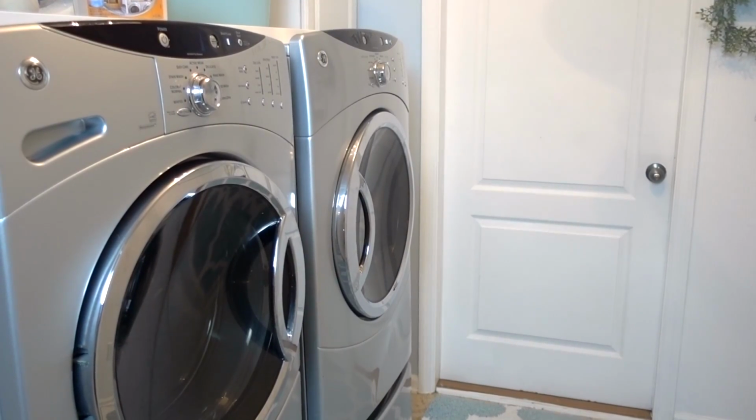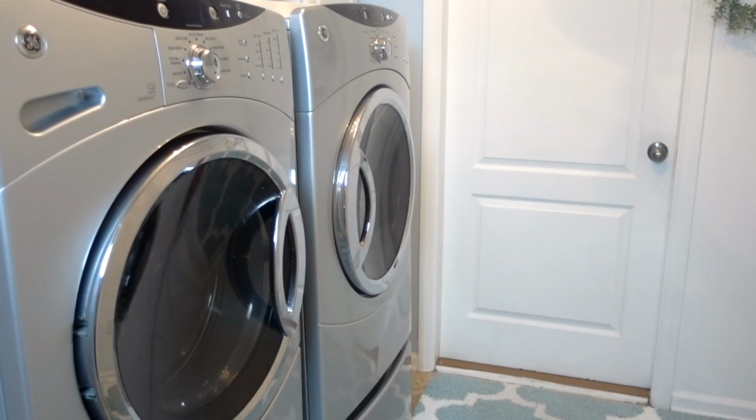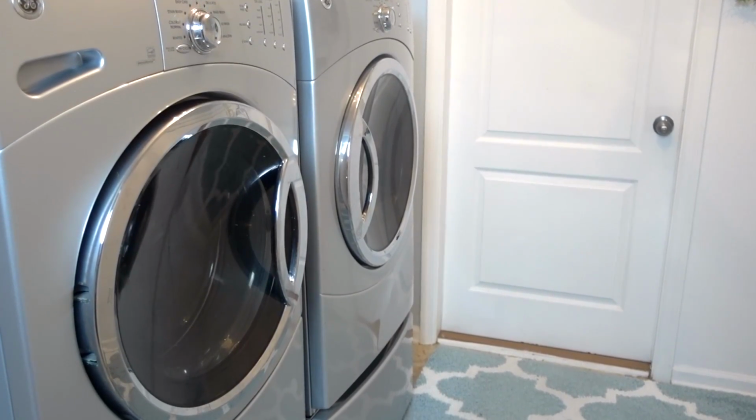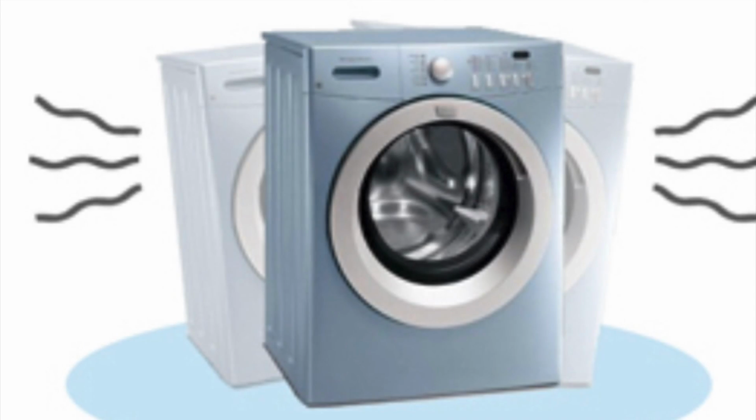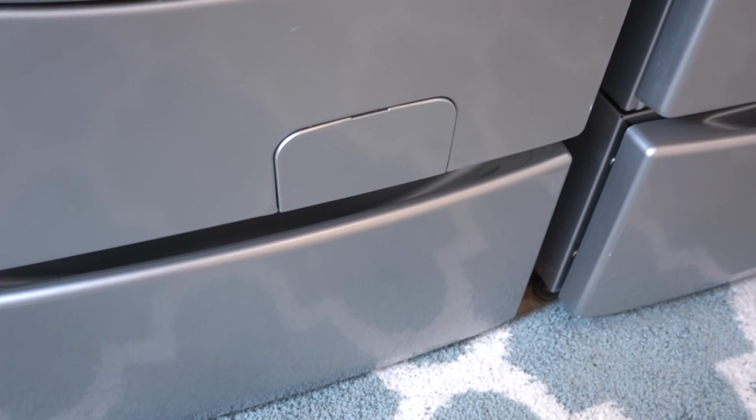And lately I've been experiencing things like wet clothes after the final spin and excessive vibration on the spin cycle that scares the you know what out of me. You know that sound where it sounds like someone's trying to get out of your washer? Well, if you're having any of those issues, try cleaning out your pump on your front load washer.